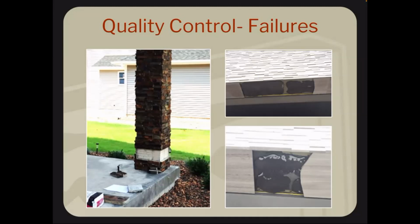And then the one over on the right too, there were several things going on with this project. Actually, this was one of mine. The substrate wasn't sound. It was a hot summer day. The installer basically spot bonded.